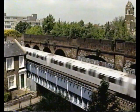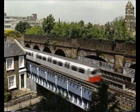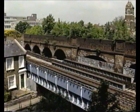The brick embankment in the background once carried an LSWR branch to Hammersmith, one of the few southern suburban branches to close.